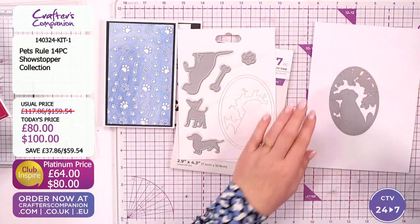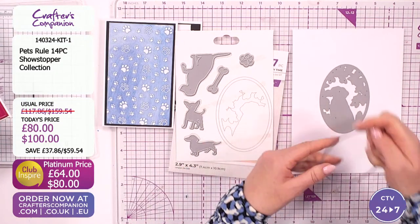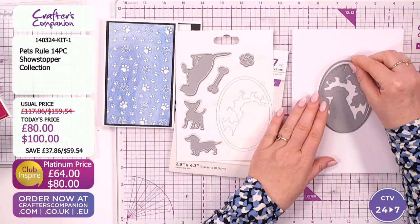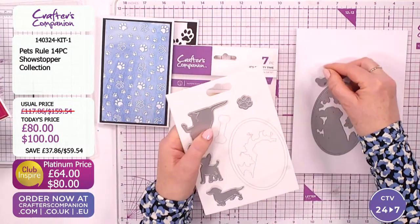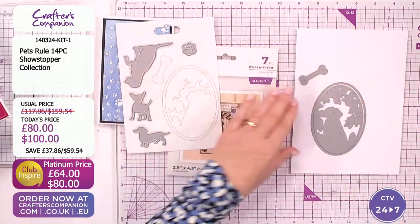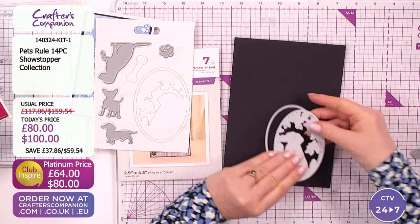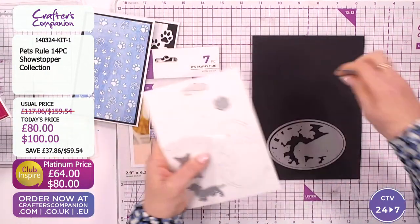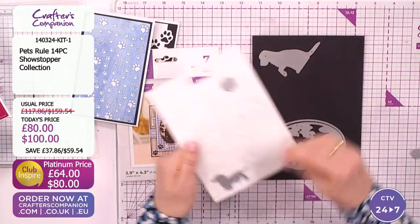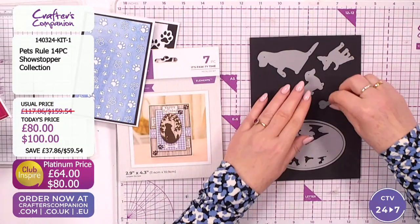That's actually a creator card die as well, so if I just wanted to cut that into the middle of that cardstock, I could. I'm going to cut the whole thing out, so we're just going to use both pieces together. Let's also cut out these ones, and in fact I'm going to do it out of black card, because I've already got the white one. Let's cut them out of the black and then we can use all the others to show you as well, because these dog silhouettes are amazing. I just love them. So let's pop them to the side.